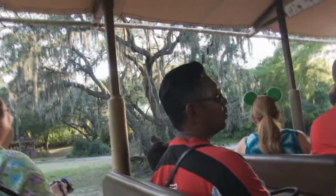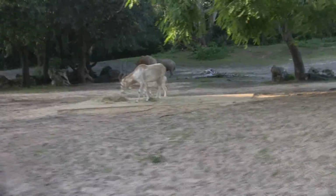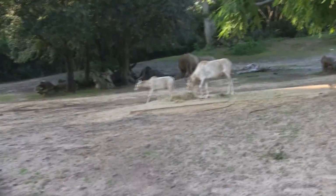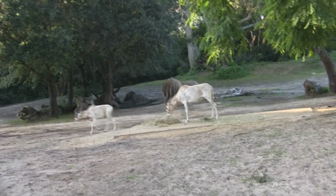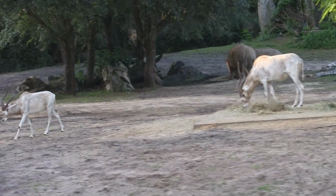Got it. Here, there's two of them. Oh, and a white rhino came over here, it looks like. Okay, over here, guys. There's a rhino.